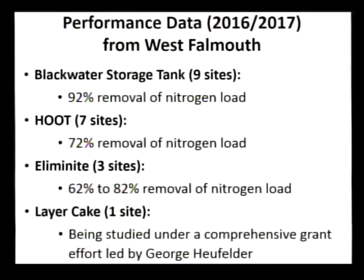Next. Here's the performance data we have so far. The black water, which is the holding tank, 92% removal of the nitrogen, which is amazing. It means that your dishwasher, your sink, your shower has 8% of the nitrogen load and everything else comes from us. For the hoot, we have 7 sites and the result there was 72% removal.